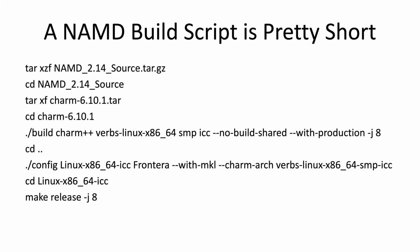And then there is this architecture. Verbs is an InfiniBand-specific API layer. Linux is the operating system. x86-64 is obviously the processor. SMP indicates multi-threaded execution. So you have one communication thread in most cases, and then multiple PEs, processing elements, which are basically worker threads within each memory space, within each process, and then optionally a compiler, in this case the Intel compiler, icc. I like to not build the shared libraries. You can if you want to. With production removes some of the debugging features and enables all of the optimizations, and then -j8 is passed through to make to build in parallel.